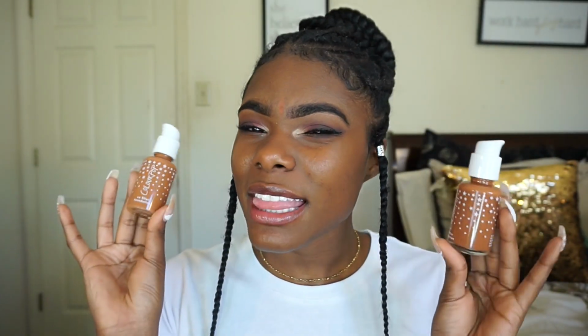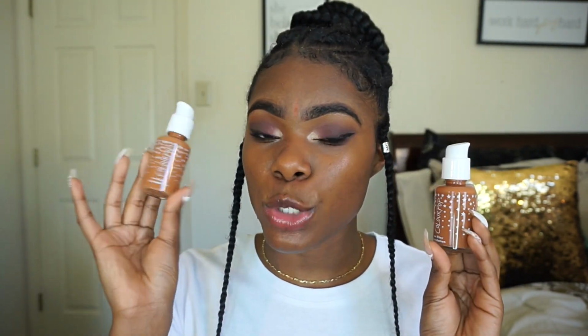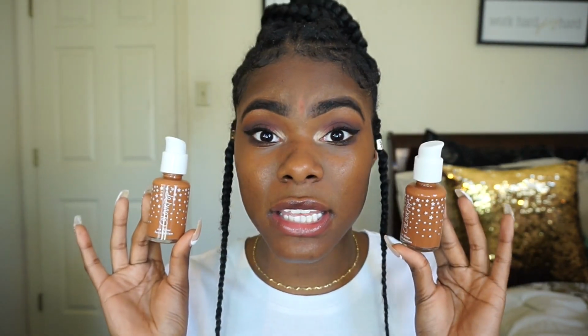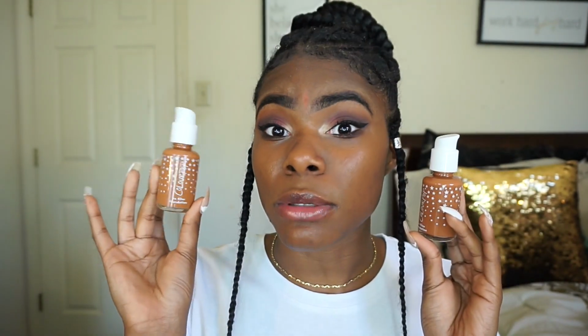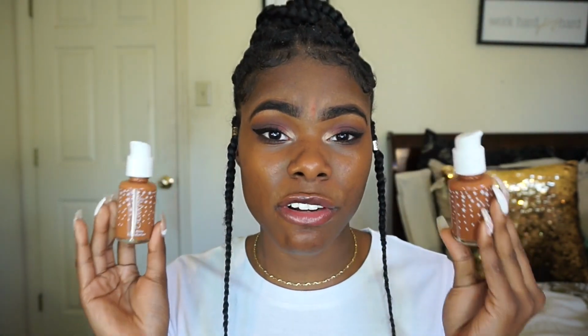So, looking at these two foundations, they don't look that much off from each other. But in this hand would be the deep dark 195. And in this hand would just be the deep 190. They both look like they could possibly work very well with my face. If this one is a little too dark, I could use this, or if this is a little too light, I could probably still work with this. But we do want to find the shade that's closest to my skin tone to give a more accurate review.